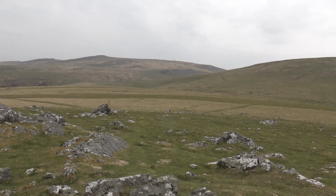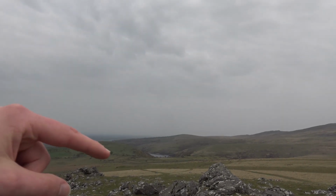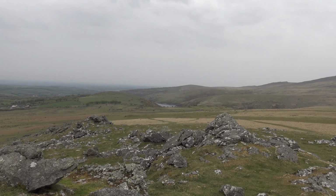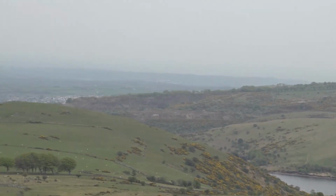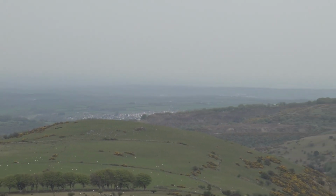Oh, actually, that might be Okehampton. I was looking at something else earlier. I think the valley, there's a reservoir, and then you follow the reservoir through a valley. Yeah, and then there's houses. Imagine the reservoir continuing, then I think that must be Okehampton.